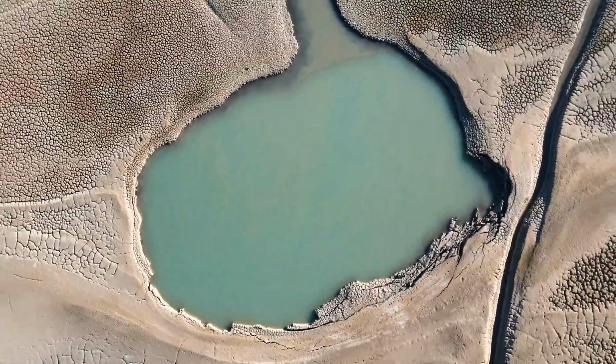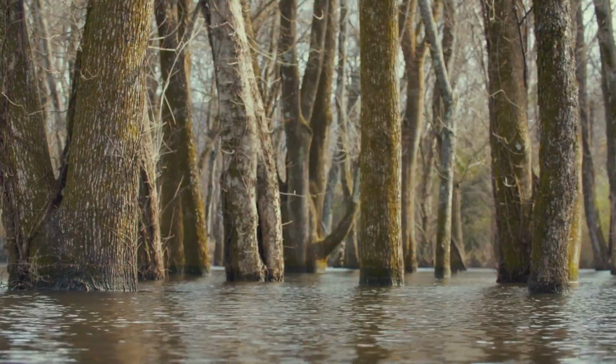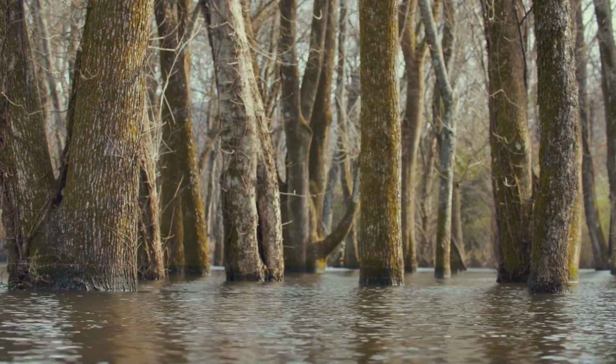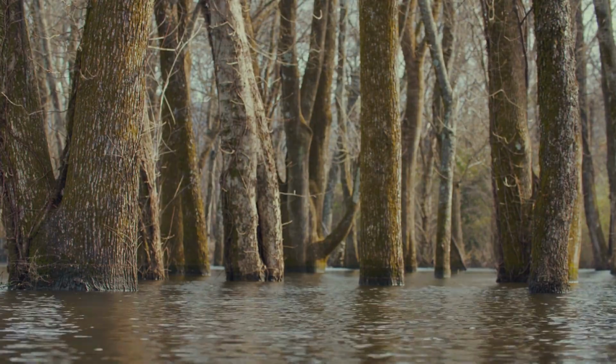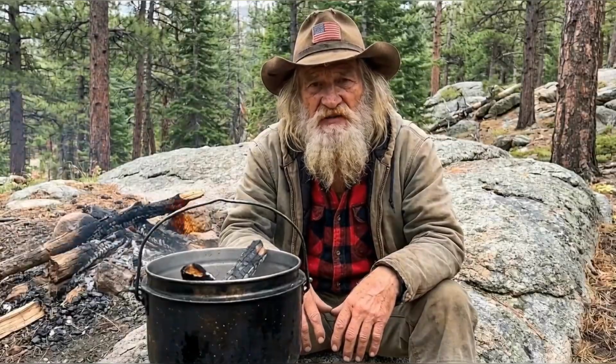I have never regretted asking an old person. I have regretted staying silent. The oldest residents knew which spring failed in drought, which hollow flooded first, which hillside slipped after 3 days of rain, and where an abandoned road still crossed the ridge. That information rarely appears in a field guide because it belongs to one specific place.